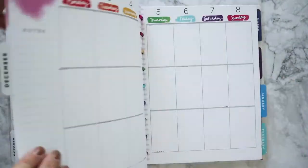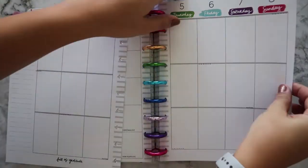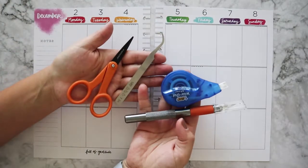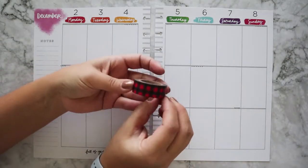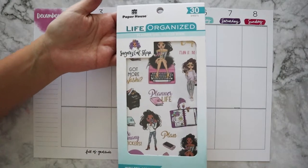Today I'm showing you guys my spread for next week in my classic Happy Planner, and this is the week of December 2nd through the 8th. For this week, I'm just using some stickers from Paper House Productions and Sugary Girl Shop, and I just went with kind of like a red and black plaid buffalo check theme.